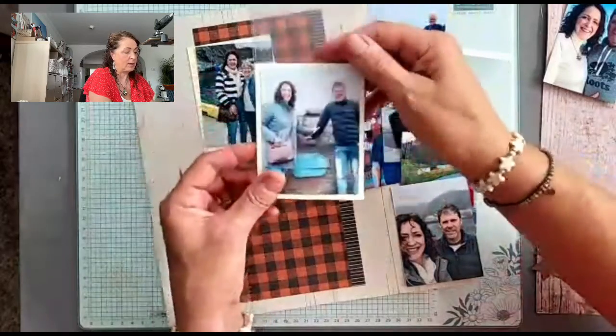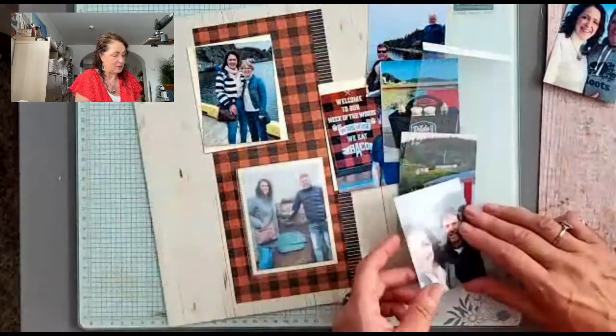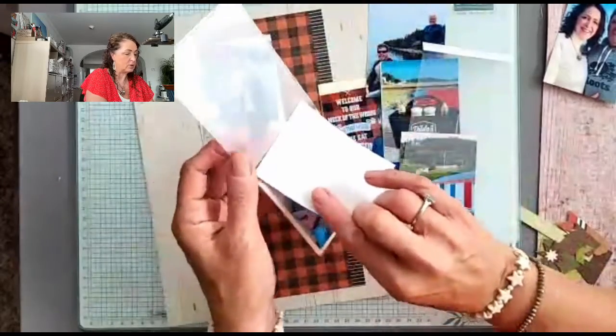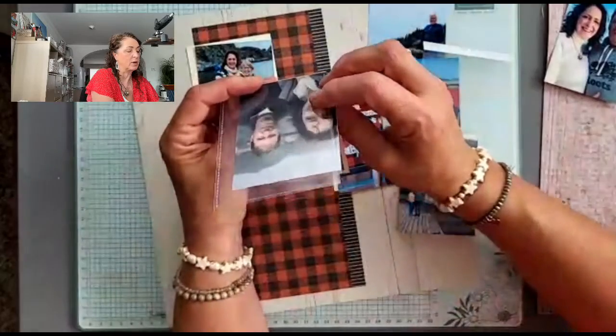And then look, that flips up. So this is going to go here, and then this one, with us all looking funny, is going to go like this. So I always do it upside down. It has to go the other way like this.